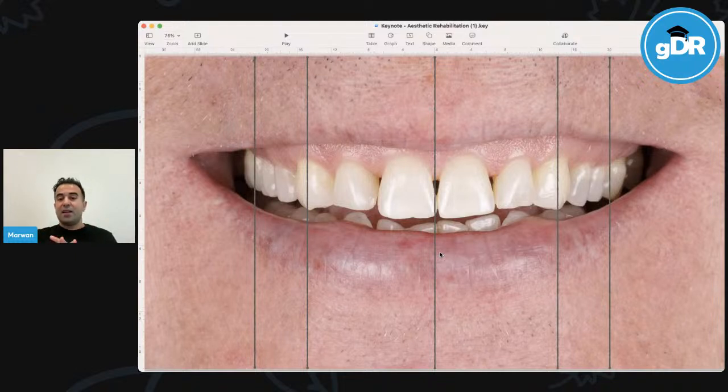The cases that are quite challenging or not straightforward is when I see the dental midline to one side and the facial midline to the other. And that's when I'll need orthodontic treatment. In a case like this, I don't need orthodontic treatment. So once we see the facial midline, now that's the center of our smile frame, and that's the dental midline.